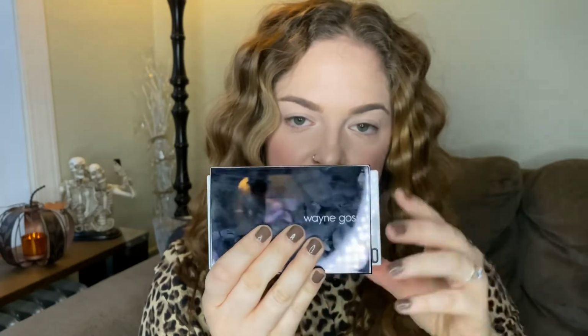I'm going to show you what this looks like beside the new Wayne Goss Weightless Veil Blush palette, which, by the way, I'm wearing and I'm still absolutely obsessed with it. But if you put these two palettes together, okay, I should do it like this. This is the Wayne Goss palette, and the one behind it is Makeup by Mario. So this is a blush palette with two shades, a blush and a highlight, and this is an eyeshadow palette, which, mind you, retails for $48.